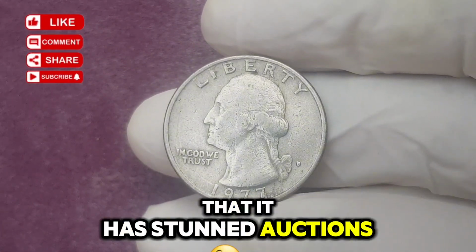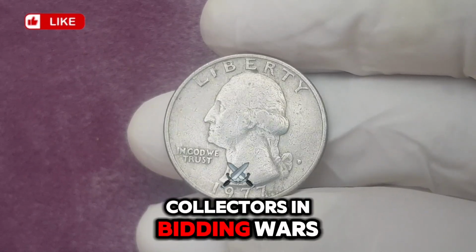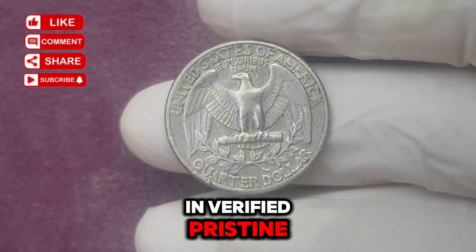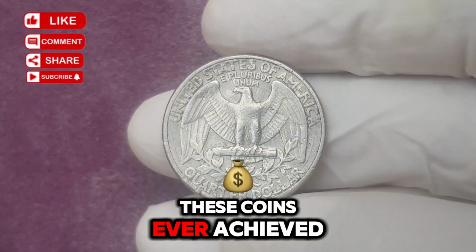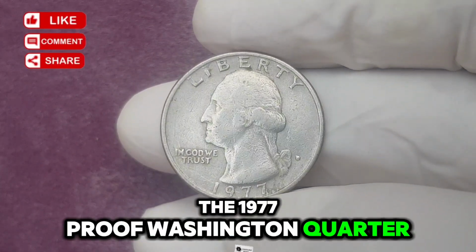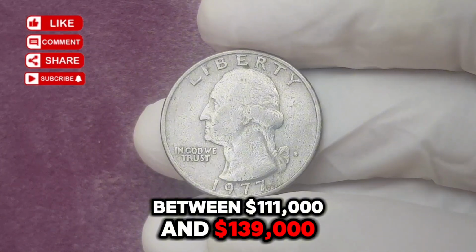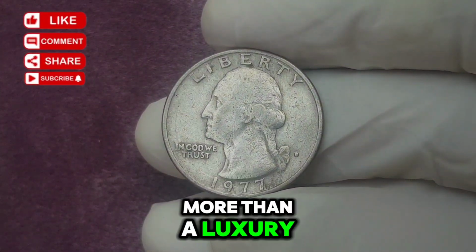It has stunned auctions. It has dropped jaws at grading companies, and it has left collectors in bidding wars. And here's the jaw-dropping truth. In verified, pristine, elite-level condition, the kind of quality only a handful of these coins ever achieved, the 1977 proof Washington quarter has been valued at between $111,000 and $139,000. Let that sit for a second. A coin smaller than a cookie, worth more than a luxury SUV.